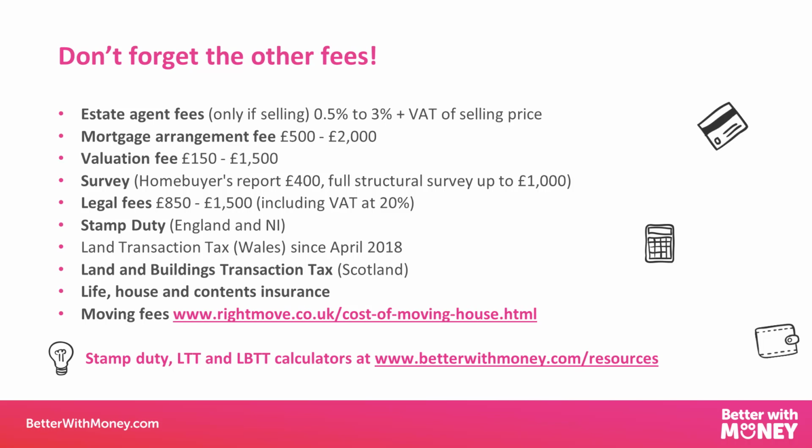But the downside of adding it to your mortgage is that then you pay interest on that fee across the lifetime of the mortgage, so you'll end up paying more. So one of the ways around that is you might want to ask for it to be added to the mortgage sum, but once your purchase is complete, ask if you can pay that sum off now so that you avoid that interest going forward.